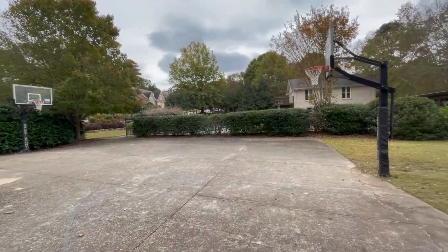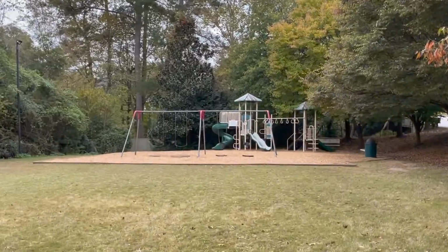It does have an HOA of $875 annually. And these homes, I've seen some that are like 5,000 square feet. So we're talking huge homes with basements, and you get right on North Decatur Road and you can go over to downtown Decatur or hang a left and go into Emory. You're within minutes of that. So like, look at that one.